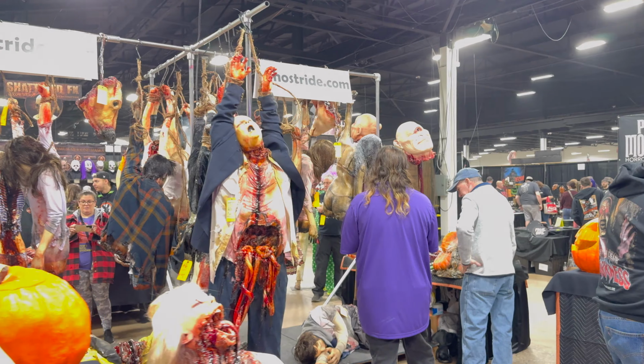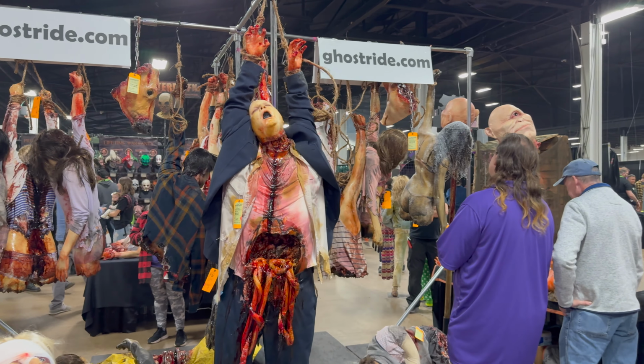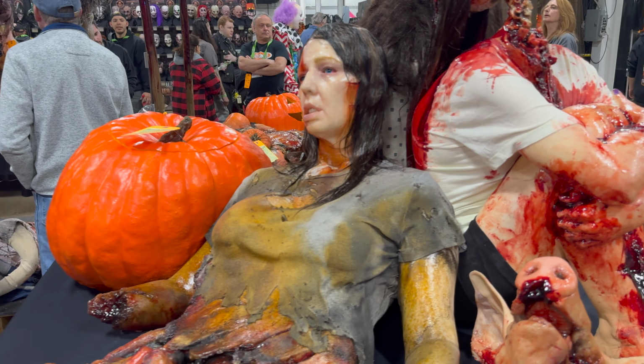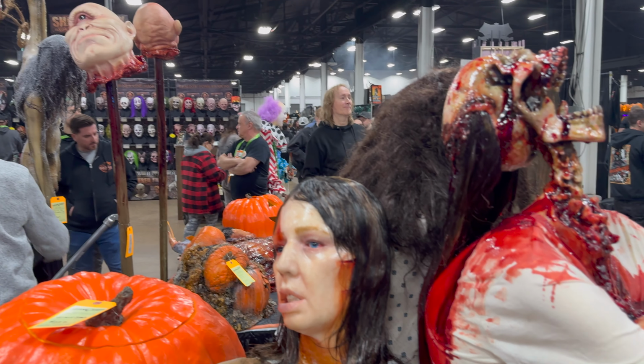And over here, we have Ghost Ride. Some cool grotesque stuff, body items. Here. Oh my god. Perfect.